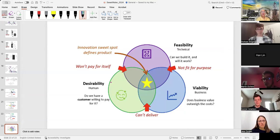And if you're outside, on the left, it won't pay for itself because it's not viable. Or feasible and viable but not desirable means it doesn't fit the purpose the customer wants it for. And if desirable and viable are met but not feasible, basically you can't deliver it, right? So it's just a mental model. Keep this in mind. Like I said, it's central to the basics of this class. Desirability, feasibility, viability: you should be able to reduce the complexity and present it in a very quick way. It's a good way to think about it.